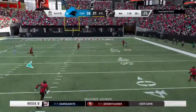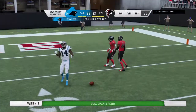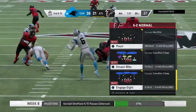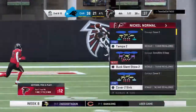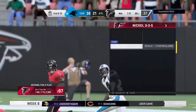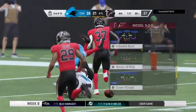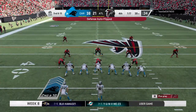Going for Metcalf on the deep ball. And that is incomplete. Showed off the arm strength there, but to no avail. Second down. Finally, a good play there defensively on the deep ball. The secondary has had its struggles this entire game. Offensively, they've had their way with them. So line of scrimmage still the 39 on 2nd and 10.